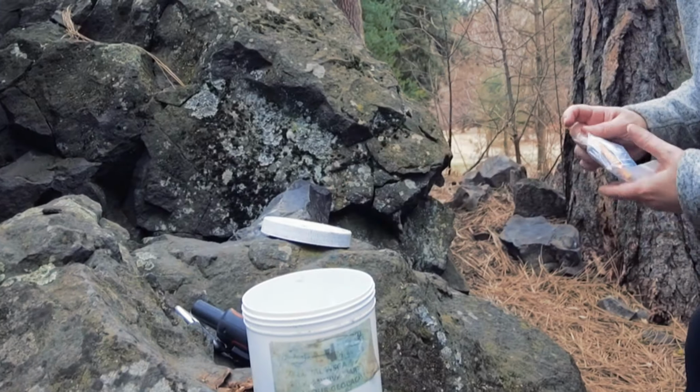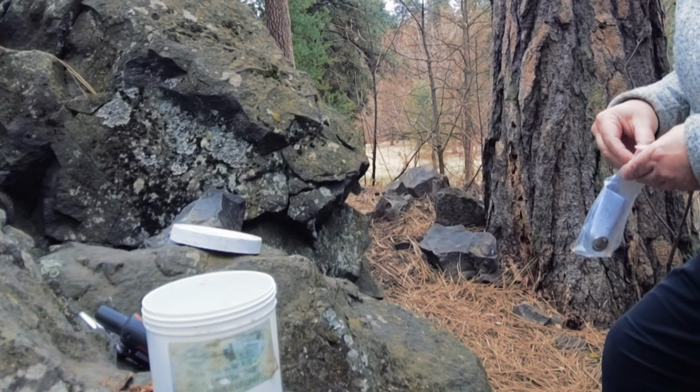Anyways, while I'm talking, Mrs. Monkey has, of course, found the geocache. Nice work.